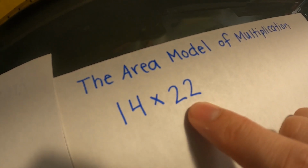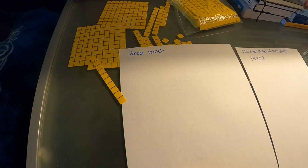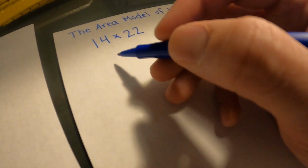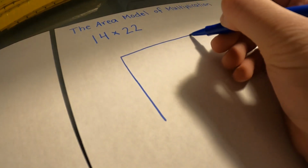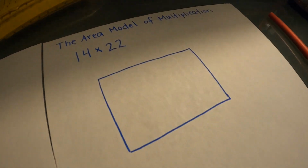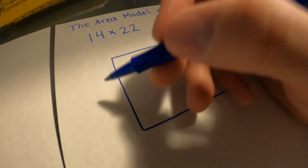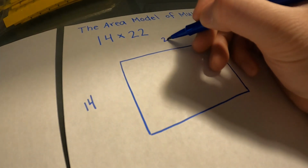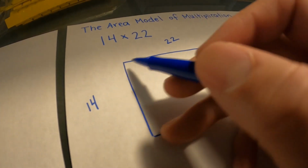This is a naked number calculation right now because we don't know what the units are. But what I'm going to do is make a 14 by 22. So hold on, let me figure out how to do this. I might draw out my rectangle, understanding that this right here is a 14 by 22. Do I put 14 here or do I put 14 here? I would say this right here is 14 and this up here is 22, because the width of it is longer, so it doesn't make sense for 14 to be on the longer side.